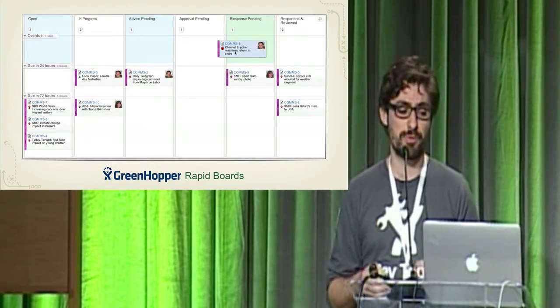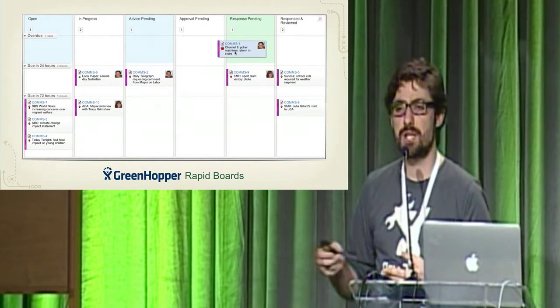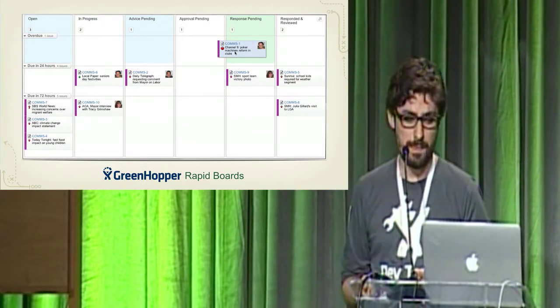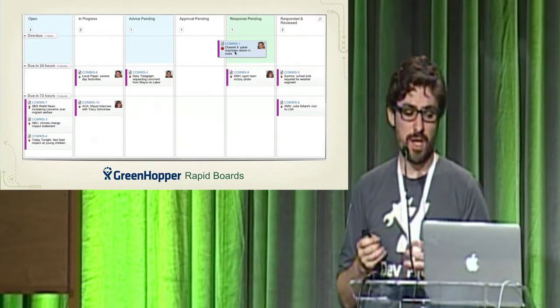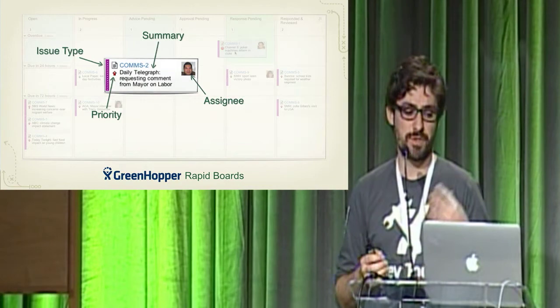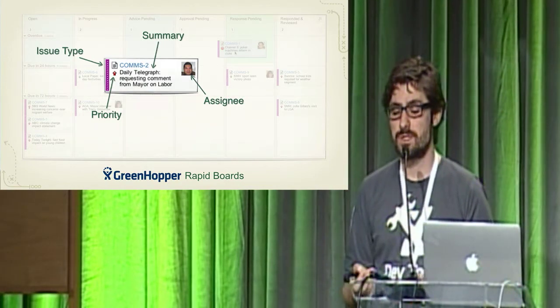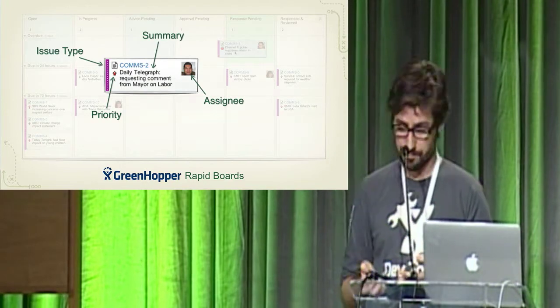And you can see here that we've got cards representing each task that the team has to do. So on those cards, you get a really great high-level vision of what that task is about. You've got the issue type, the priority, the summary, and who's working on it. You don't need to go into Jira to figure out what this task is about.